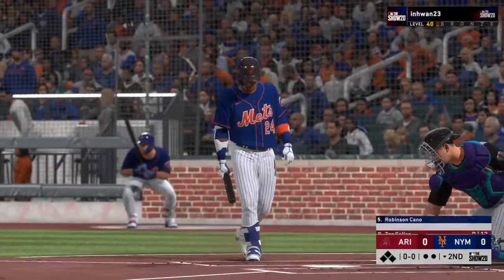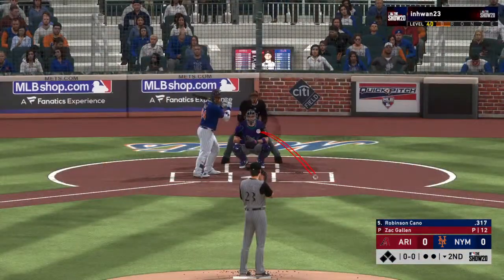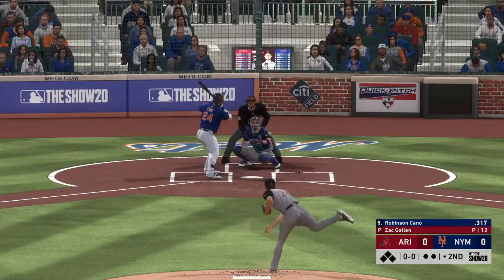Next up from New York, Robinson Cano, as they'll have 5, 6, and 7 here to start the home half of the second. Ready with the first pitch. Here it comes.